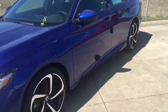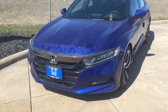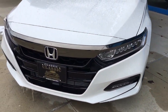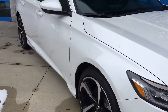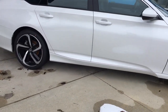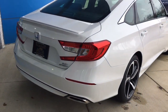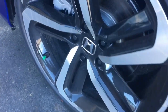So the Sport model starts off with a base price of $25,780. And it weighs in with options like Apple CarPlay or Android Auto, a 12-way power driver's seat, an 8-inch touchscreen, a 180-watt system with 8 speakers, sport pedals, chrome exhaust tips, a lip spoiler, and you're going to get a 1.5 with a 6-speed manual or the CVT with a sport mode. And if you upgrade for a few more bucks to the 2-liter, you can get the 6-speed manual or the 10-speed automatic. And you also get these really nice 19-inch wheels.